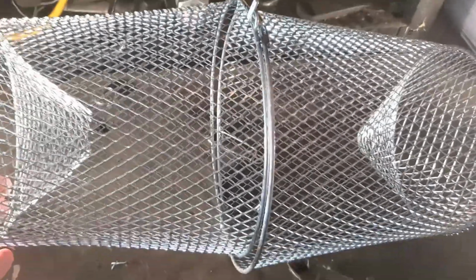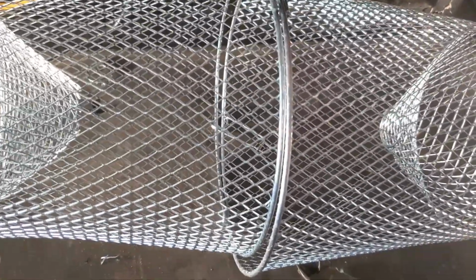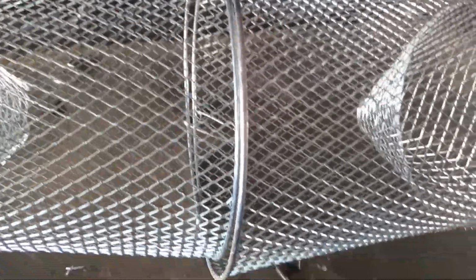So we are going to go ahead and do the same thing to the other side. Yeah, the other hole we're going to do the same exact thing. We're just going to widen it out. And then we will put it together.